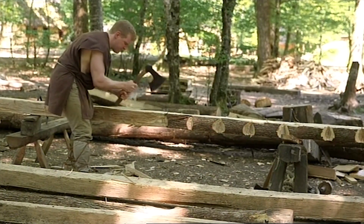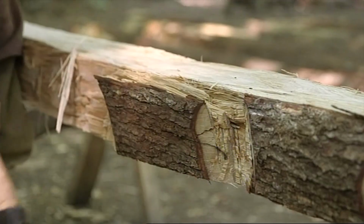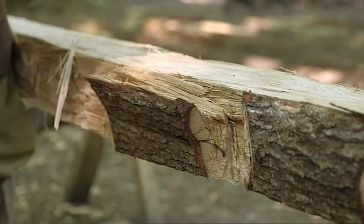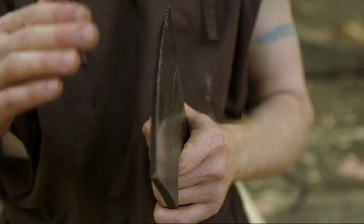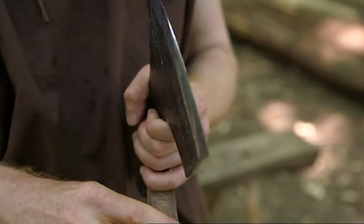While the bread bakes, Tom tries out the side axe Martin made to square up wood, creating flat faces from a rounded trunk. This is the weirdest axe I've ever used. The balance is all off. So we've got a cutting edge and a flat side, and that actually helps to cut, but also force some of these fibres apart.